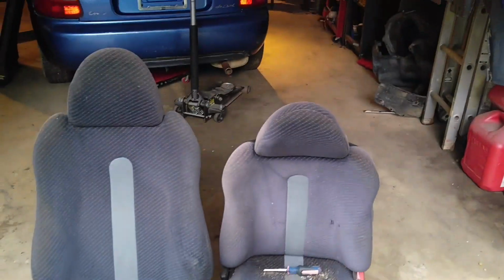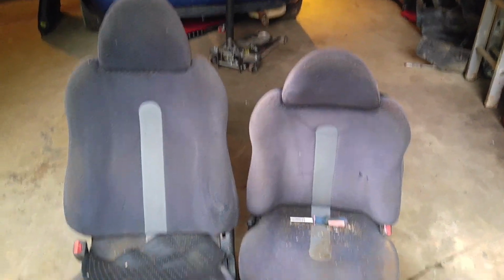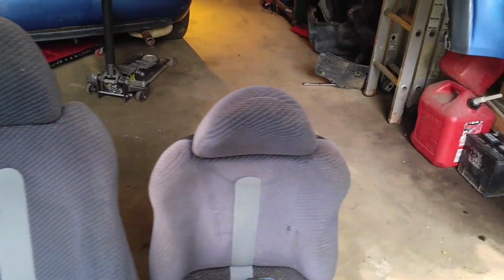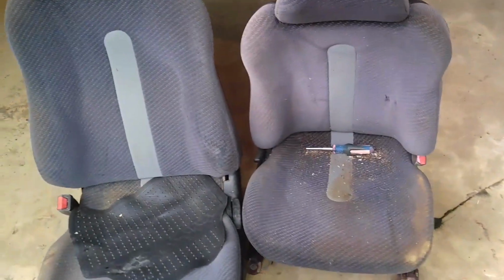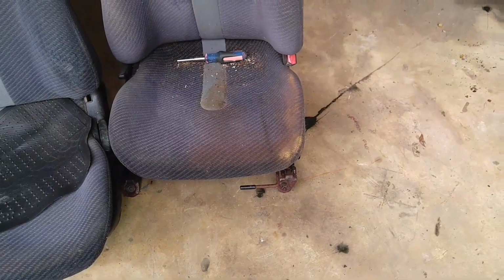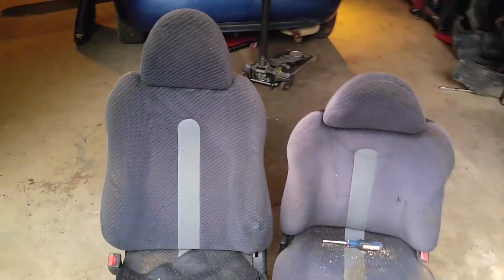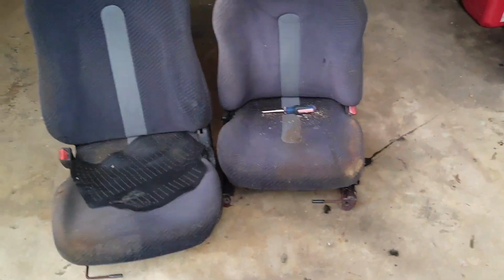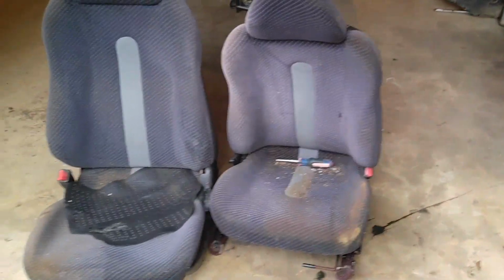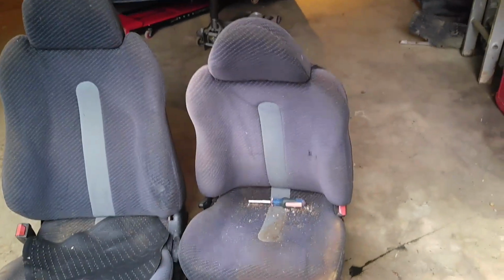So here are the seats, and they're absolutely beautiful. Not really. They're not ripped up or anything, so they're still in decent shape. They're really faded, and I think I can pressure wash most of that nasty dirt out. So I'm going to try and save the seats. If they don't stink when I'm done, I'm going to purple power those also, and maybe shampoo them and soap them up and see what happens.